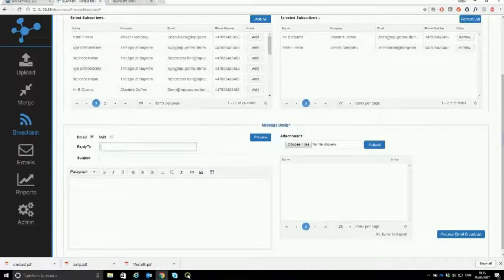So my reply to is where you want that email address to go back to. Again, we're asking for that now because we don't have that automatically mapped set up. So you might want this to reply to a different email address when you're sending that out. So I want it to reply to dean@topupconsultants.com. The subject line is liftworks, and the email could be no lifts next week. Use the stairs.